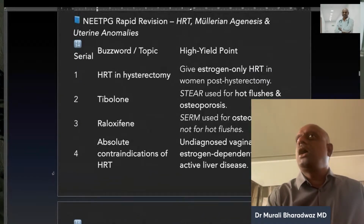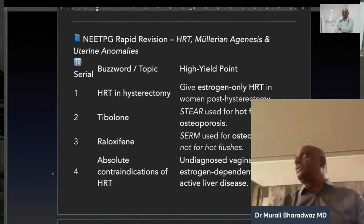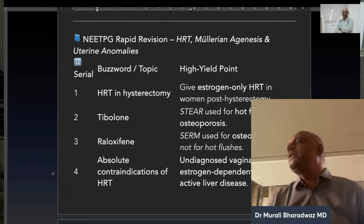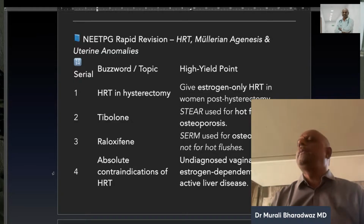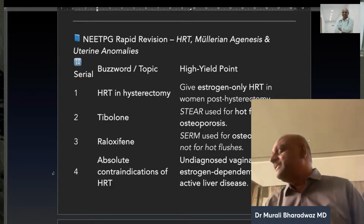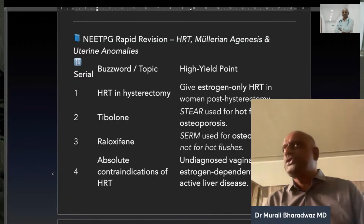Now comes hormonal replacement therapy. If you do hysterectomy also, you do hormonal replacement therapy, but there you give only estrogen. Why? First of all, in hormone replacement therapy, in a woman without hysterectomy, why do you give progesterone? Not for hot flushes. If you only give estrogen, it leads to endometrial cancer. Here there is no endometrium, right? So give estrogen-only HRT in the woman post hysterectomy.